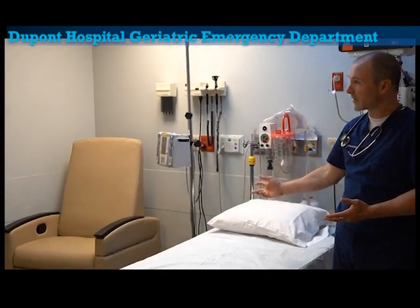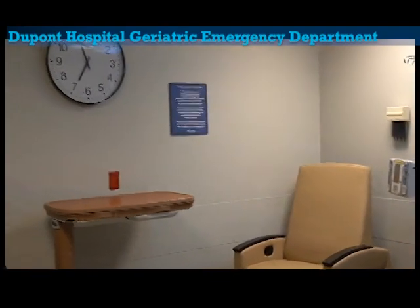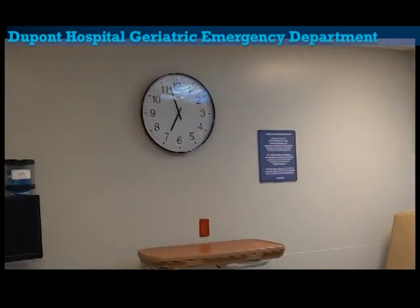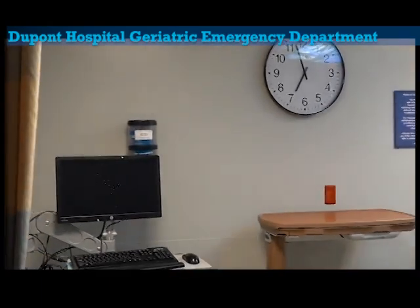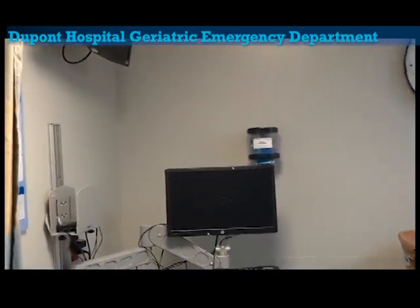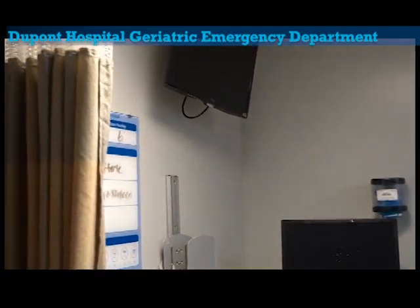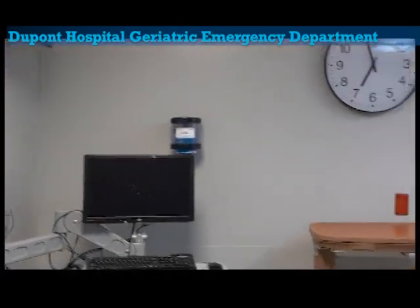Another thing you'll notice is the clock. Just the letters are bigger, easier to read. Things on the wall are easier to read. TV is typically easier to operate than other hospitals and other hospital rooms. All these go together to make your ER visit more specialized and geared towards the elderly person.